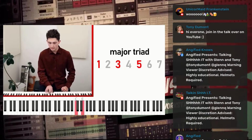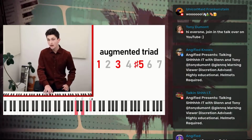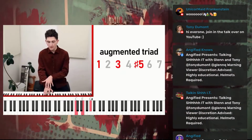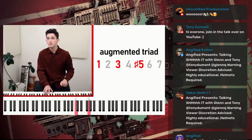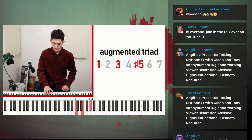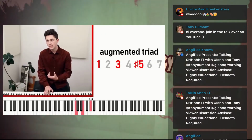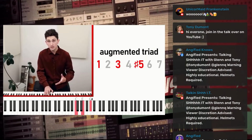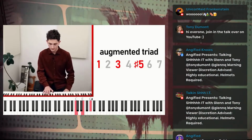If we go back to our major triad, C major, and this time we take the 5th and we raise it up like that, we get an augmented triad. So this time the 5th, the gap between the root and the 5th degree of the scale, has been made wider. It's been augmented. So we call it an augmented triad. And an augmented triad, similar to a diminished triad, has a slightly less stable, pleasing sound than the major or minor chord, but it's still a very useful chord and does get used in a whole range of music. Many pop songs do use an augmented triad.